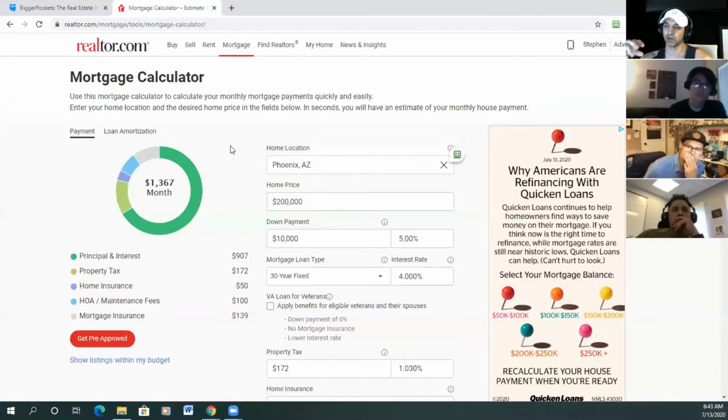Rental comps are different than sales comps, because for a sales comp, I have to think like an appraiser. You can only sell your house for what an appraiser says you can if the buyer's getting a loan. So you got to think like an appraiser. It has to be in the same subdivision, has to be the same features, and so on. So you got to think differently when you're doing the comps for rentals as opposed to sales.